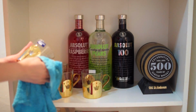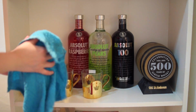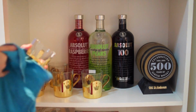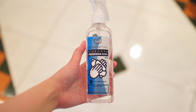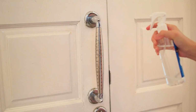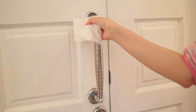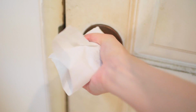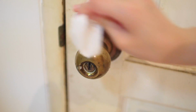Nowadays, it's a good idea to disinfect the things that you might be touching with unclean hands, such as the door handles on your front door, because we usually enter the house before we can wash our hands in the restroom. I like to spray the door handle with this disinfectant and wipe it off with a tissue paper to kill the germs on the handle. You can also disinfect the other door handles at your house every once in a while, just in case.